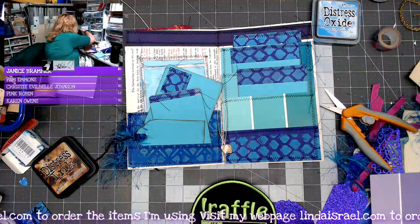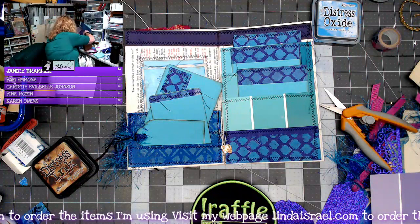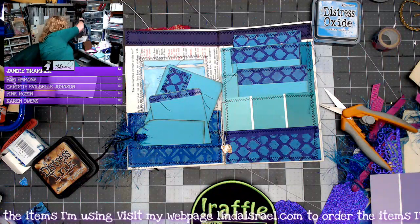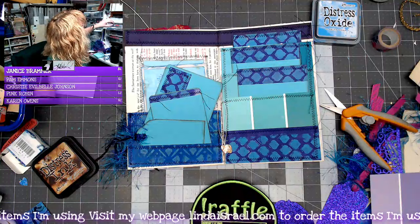I thought I had a scrap of paper here that I want to use. So I'm digging through my stuff to see if it's still here. I think I found it. Nope, I didn't find it. Darn.